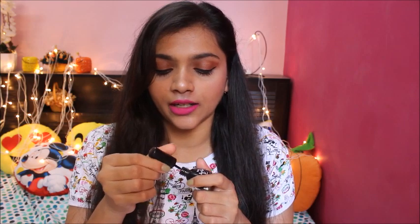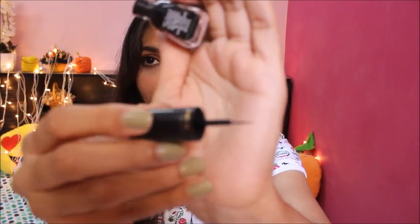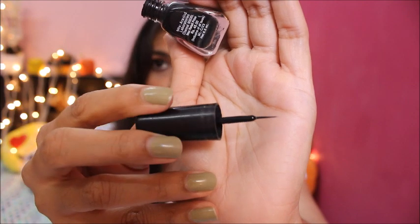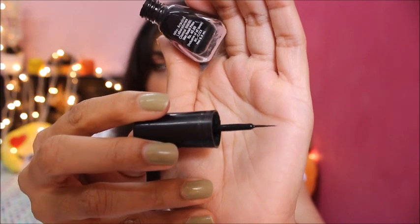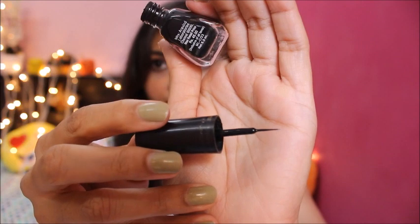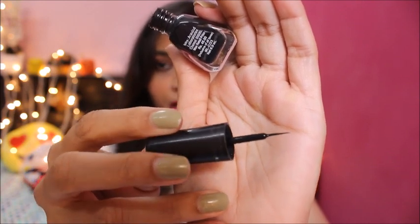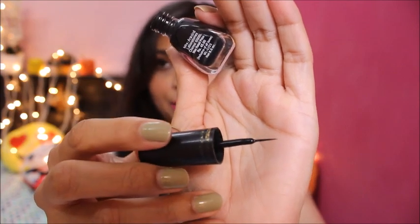This eyeliner is too good because I have been using it for more than 3 years now. I really like the applicator of this eyeliner because it's so thin and so elongated, it is very easy to apply. Like as you can see, it is very easy to apply and it will be helpful for all the beginners out there who just want to try eyeliners, because it helps you in having grip whenever you're applying eyeliner.